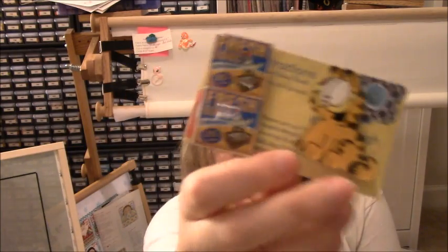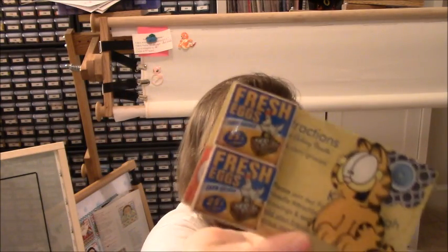And I actually got one of these for my friend. I've been telling her I have it for her, and I just haven't taken it to work. One of these Farm Fresh eggs is for her, and then I got Garfield, but I just thought that little Farm Fresh egg minder was really cute. So one of those for her.